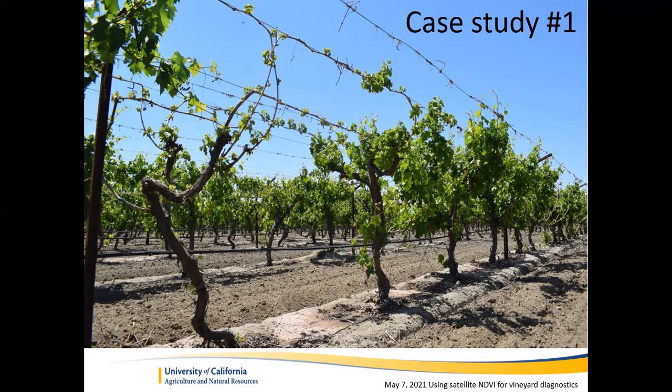This first example is a table grape vineyard in the San Joaquin Valley. What you see here in the springtime is that a number of the grapevines were showing very poor growth. They were just at bud break. It was either very delayed, and then once the buds did start to move a little bit, they just wouldn't grow. This is something that we see in vineyards. It's not unique to this site. This happens all the time.